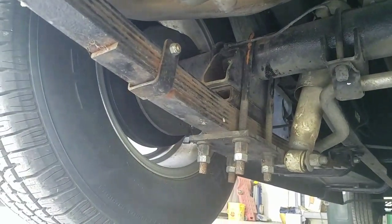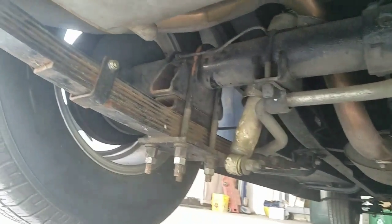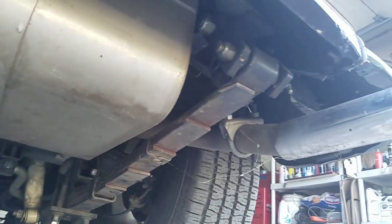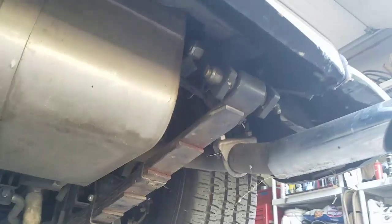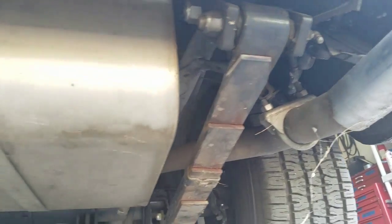Multi-leafs are dropped. I don't know what that is, but it's a bit of a drop. The car sits nice again. Still got plenty of arch to the springs. Back end and frame's in clean shape, except for some cobwebs. The car has done some sitting in the last few years. The owner became ill and hadn't had it on the road.